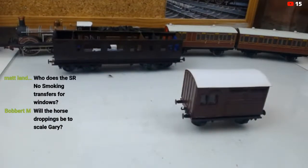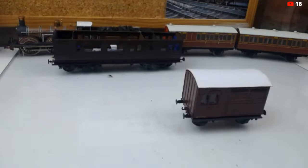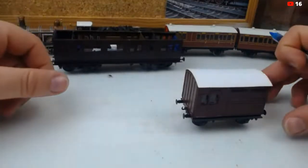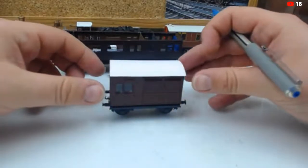Who does SR no smoking transfers for windows? I want to say Fox Transfers. I'm not 100% sure on that though, Matt. Will the horse drop into the scale? That there is. I want to have some on the layout to scale, but not in the Horsebox, no. Still amazing, sets of the railway can be brought to its knees by a rogue engineering arm.